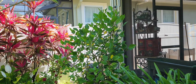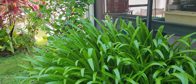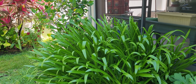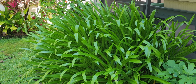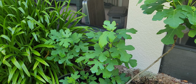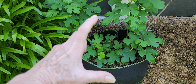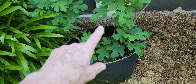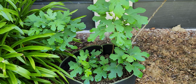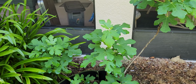Hibiscus here, and there's one further on behind me. This is the Blue Nile agapanthus that will just be covered in blooms in probably about another month or 2. Next to it is the Chicago cold hardy fig that when I bought them, they were two little pieces that came from, their name just went out of my head. My favorite seed company, Baker's Creek Organic Seeds in Missouri.